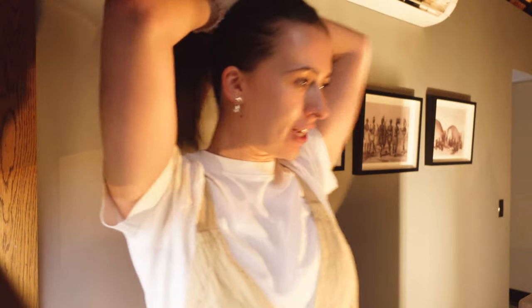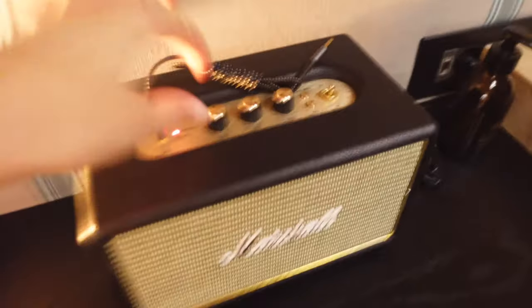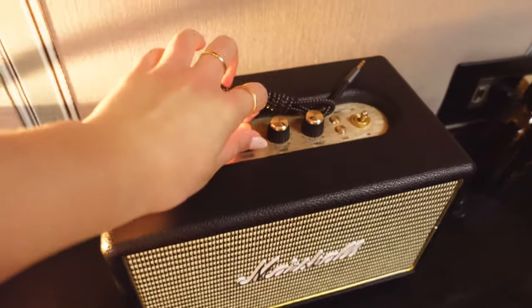Guys, oh actually, let me just turn down the music. We've got these really lovely speakers, let me just show you, and it's so nice. We were able to hook it up to our Spotify, but anyway, that's me getting very distracted.